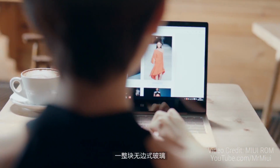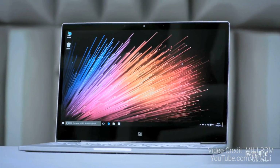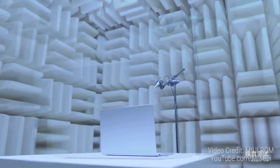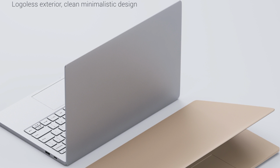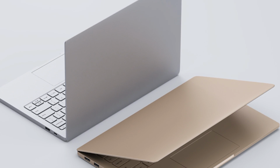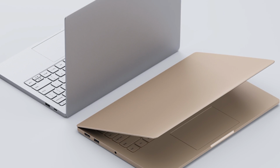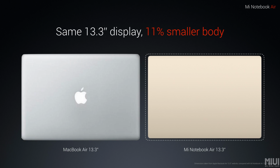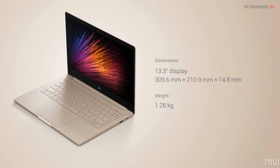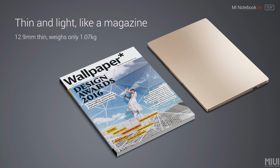Next, let's talk about the build. Both variants have a full metal body with uniform coloring. They look well constructed. There are no visible logos to the top. Xiaomi's insane desire to compare everything with Apple continues here, with Xiaomi stating that the 13.3-inch variant is slimmer than the 13.3-inch MacBook Air and has 11% smaller body. This also weighs in at around 1.28 kilograms. The 12.5-inch variant is even more compact and weighs in at just a little over 1 kg.